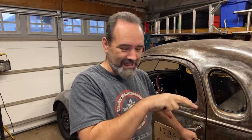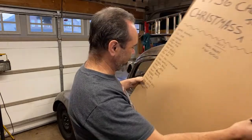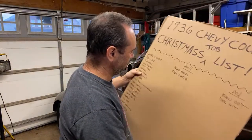Lights on the bottom of the doors. That's a bit posh. Do you want them to light up Chevy on the ground like the new cars do? Car Club plaque. I'll put it on the list. I'm not sure about that one.